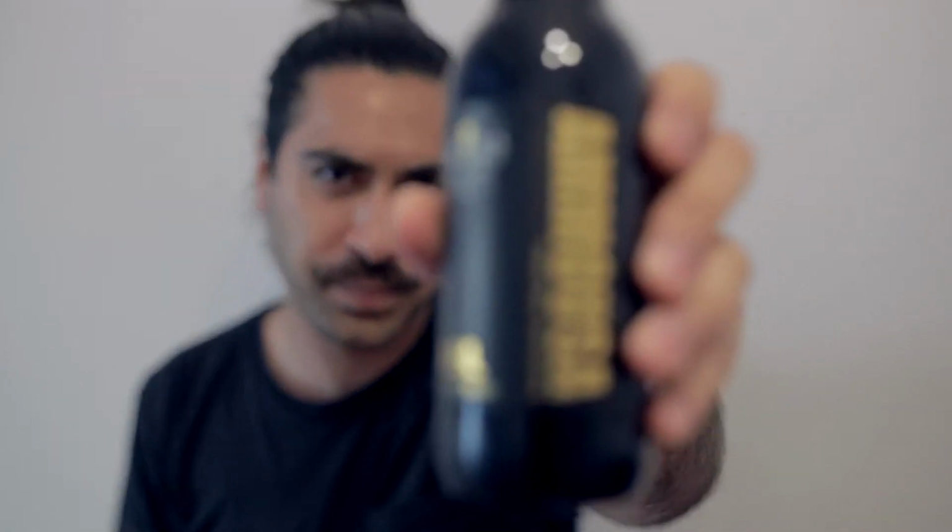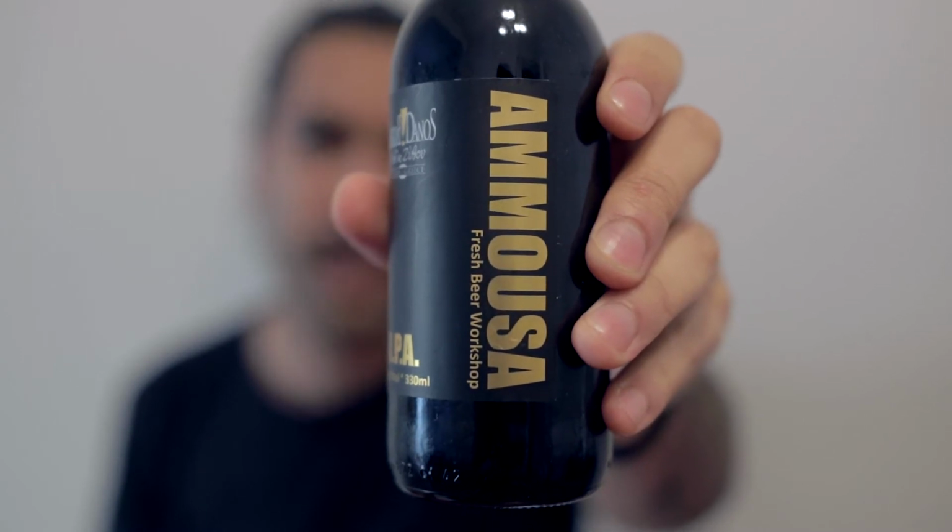But yeah, so first off, we got this Ammousa IPA Fresh Beer Workshop. Don't know exactly what that means. It's an English IPA, so it's all blacked out. It actually says great taste on it, so it's like someone like Donald Trump did the marketing for this. But it got a double gold medal at the European Beer Challenge in 2019. Apparently that challenge, it's in London, it's the only one judged by Europe's leading beer buyers. So I don't know where the double gold medal ranks on it.